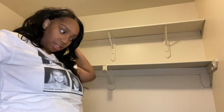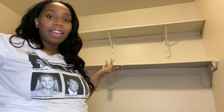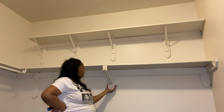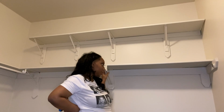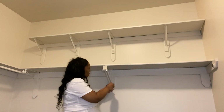So now I'm out of breath. Now for the scary part, we're gonna see what we can do about these shelves. Like I said, this is a rental, so I am afraid, because this part I believe is attached to the wall. So we're just gonna start unscrewing stuff and see what happens.